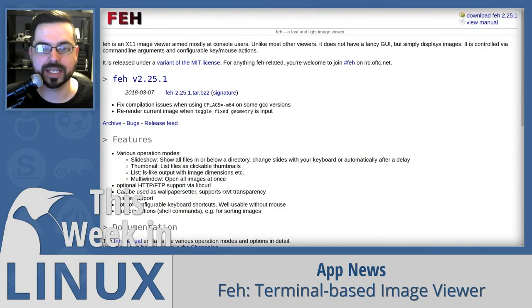Up next in the show is feh. It's an image viewer that is terminal-based or command-line-based. So this is a pretty cool application. The actual updates for this particular version are not really that much of a difference. They're mostly just maintenance improvements.